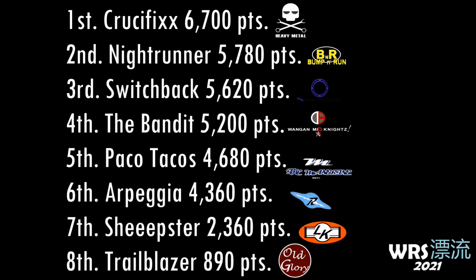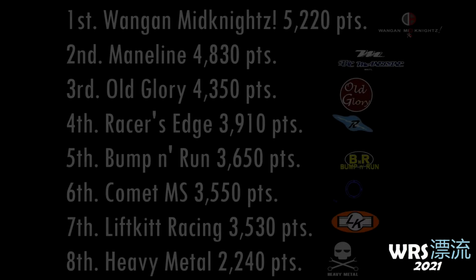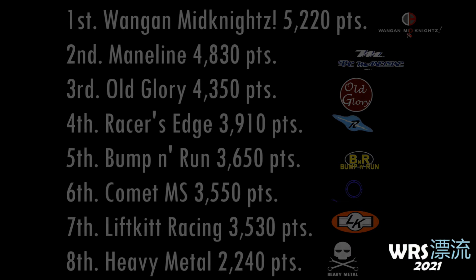The Wangan MidKnightz not quite doing as well as they did at their home track in Japan, but still performing satisfactory. So let's see where the points stand as a whole in the championship. This is how they stood before today, with Wangan on top and Heavy Metal in a very bad place, while Old Glory is actually holding on to a well-deserved and somewhat comfortable third place. So let's see how it changes after today's results.